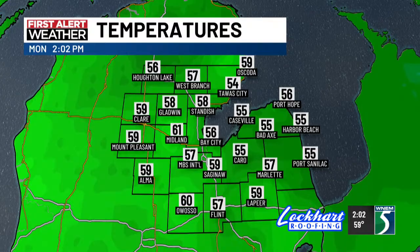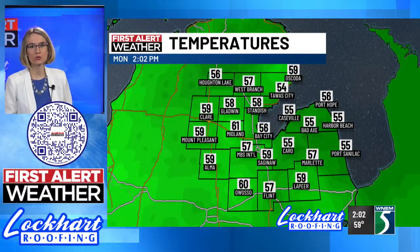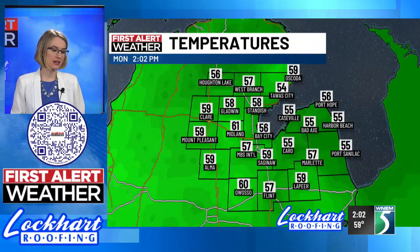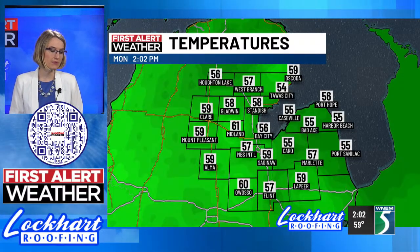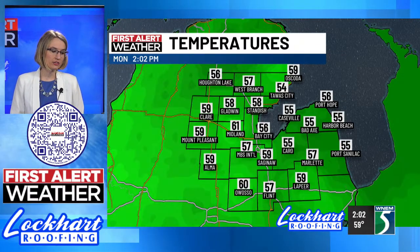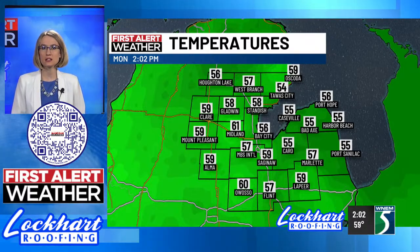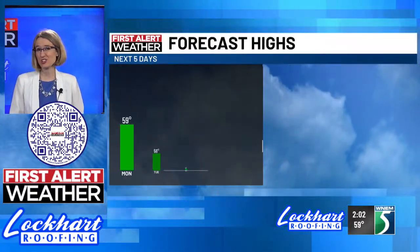We are going to be looking at temperatures for many of our communities, though, that are into those upper 50s. We're at 59 in Clare and Mount Pleasant. We have 59 in Oscoda, 55 for Caseville and Bad Axe, and you're also going to find 57 in Marlette, Saginaw, and in Flint, and the same in West Branch. So a little bit cooler, but normal highs at this point in the year do sit around 58 degrees. So that means we're actually where we should be.